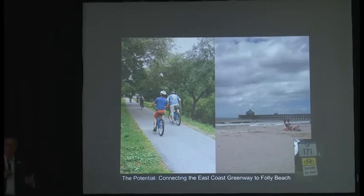tremendous potential. One of the fastest growing aspects of tourism in our country is related to bikes. The East Coast Greenway, which the West Ashley Greenway is part of, will eventually connect from Key West in South Florida up to the Canadian border and beyond. There are a lot of people for whom bike tourism is something they spend weeks at a time doing. They tend to be very big spenders also as they do it. Well, on the West Ashley Greenway, there's nothing like the view from Folly Beach. We think a lot of people would be interested in adding that to their East Coast Greenway trip.